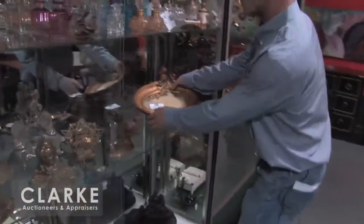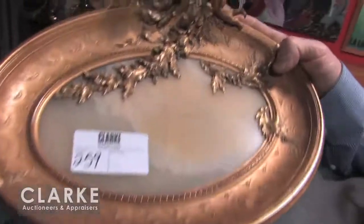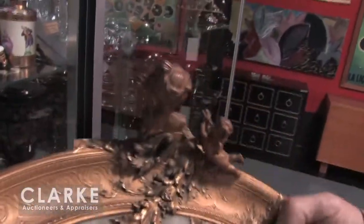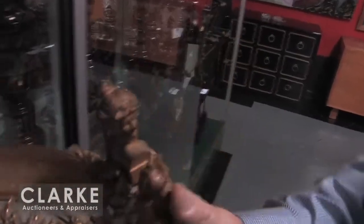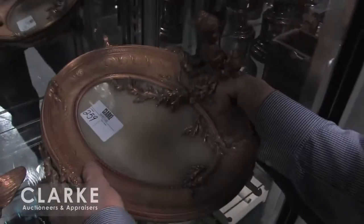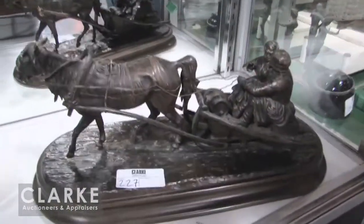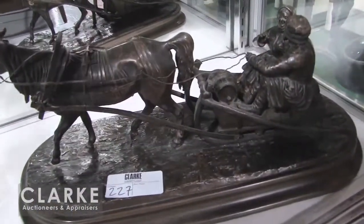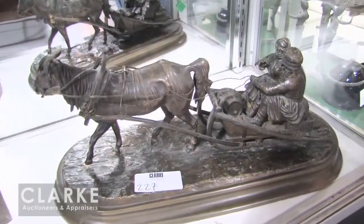And out of Greenwich, about as nice a quality gilt bronze mounted onyx card receiver, I guess we'll call it. About as nice a quality as you can find. And from the same estate in Greenwich is a Russian bronze of two figures in a troika, signed, and again, you'll find it on our website.